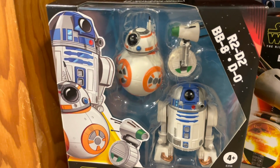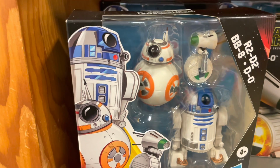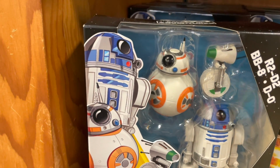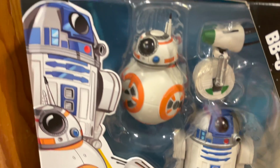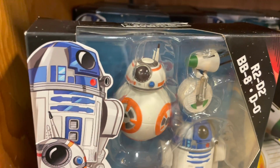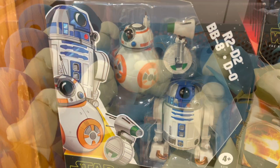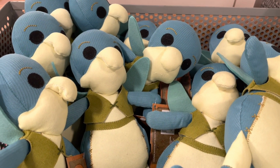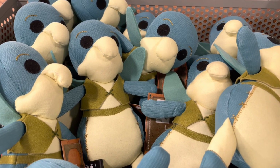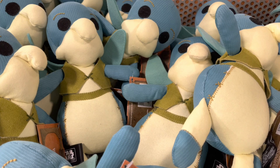This is really nice. It's $19.99. It doesn't give us the regular price, but you've got R2-D2, BB-8, and Dio. Although Dio's a little small there for little kids, 4 and up. I don't know if I'd give a 4-year-old that little thing. But I do like it. Can you guess who this is? This is Watto from the Phantom Menace. Watto plushie, $12.99.